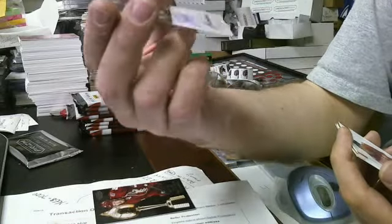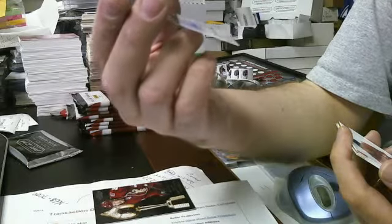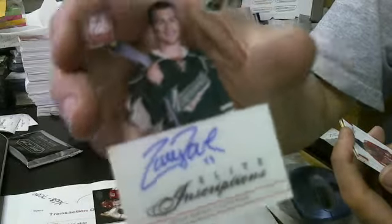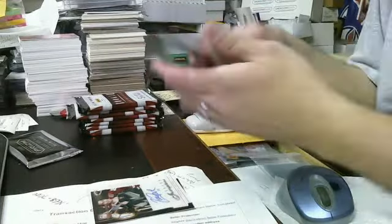Not sure what it says, but do you guys know what his nickname is or something? Can you guys make that out? Zach something, or maybe just says Zach Parise. Who knows? Okay, anyways, next.